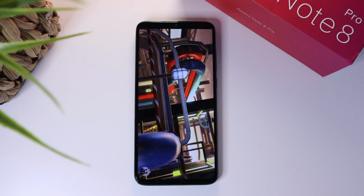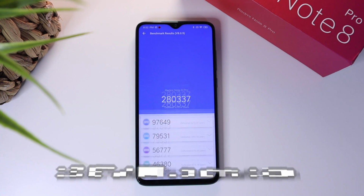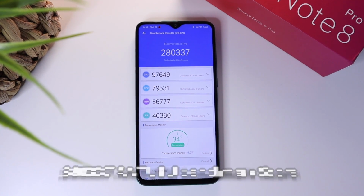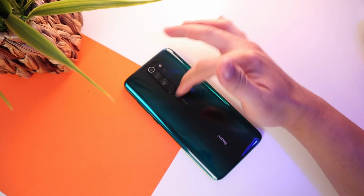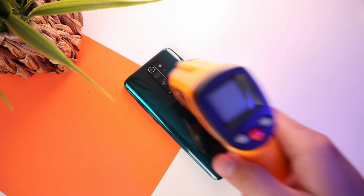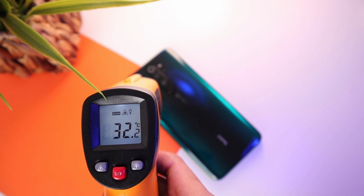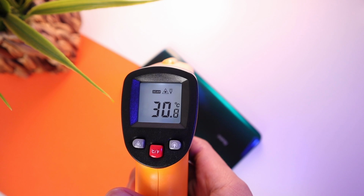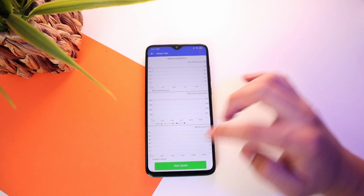Alright, so it's time for our proper testing. Let's start with the Antutu Benchmark. And we have a 280,000 Antutu Benchmark score. Let's measure the temperature before we do the stress test. And at the back, this is where it gets hot, where the copper heat pipe for liquid cooling is located. So we have, how much is that? 32.2 degrees Celsius. The other says 30, so our benchmark will be the 32, which is where the heat pipe is. And let's start the test.